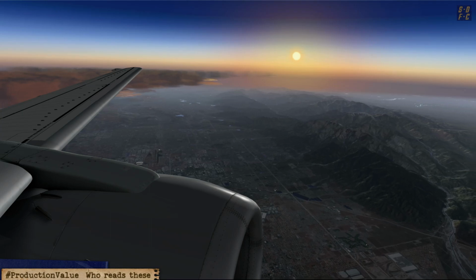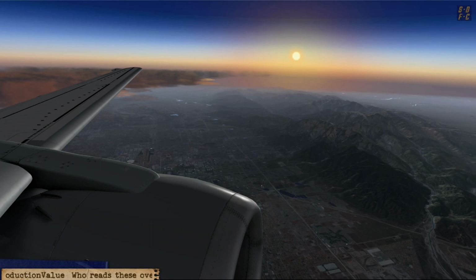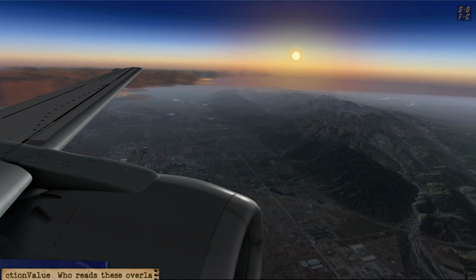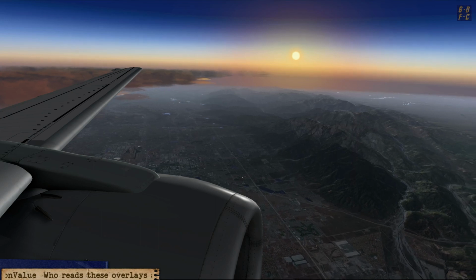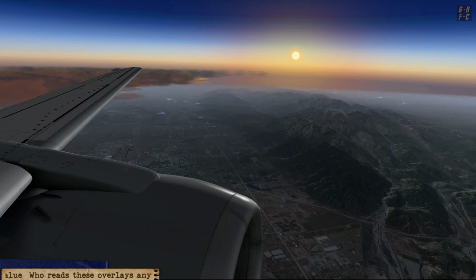Skyhawk 3 Sierra X-ray traffic, 3 o'clock, 2 miles southbound, VFR aircraft authenticates 5,300. Skyhawk 3 Sierra X-ray, additional traffic, 12 o'clock, 4 miles northbound, VFR aircraft authenticates 6,500.